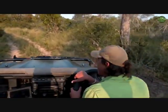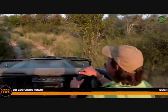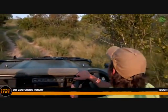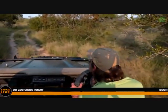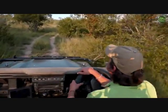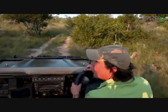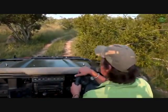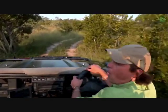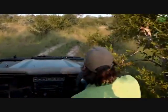Now, do leopards roar? Yes, they do. Dion, yes, they do, Dion. They have got a special cartilage in their throat that enables them to roar, but their roar doesn't sound like what you would expect. It sounds more like someone sawing wood. So it sounds like this. So that's what a leopard's roar sounds like.